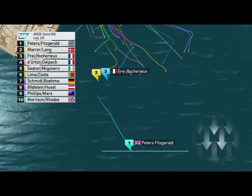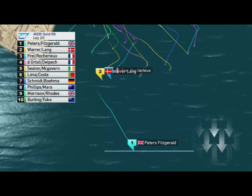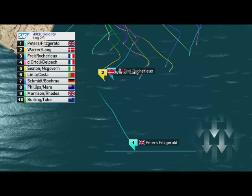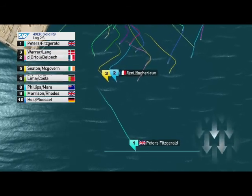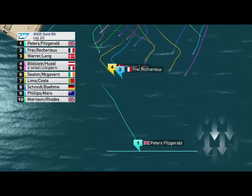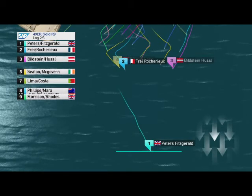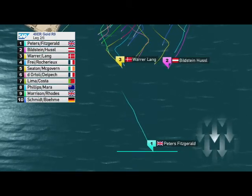And look at that lead. Look at that lead for James Peters and Ed Fitzgerald. Very young team. They're actually at university. They've not done much sailing in the last few months because they've been doing their studies. They were at Kiel Week, finding their feet in the boat again. But they certainly found their feet, and they are leading this race with the French team, Fry and Rocheria, in second, changing places very quickly.